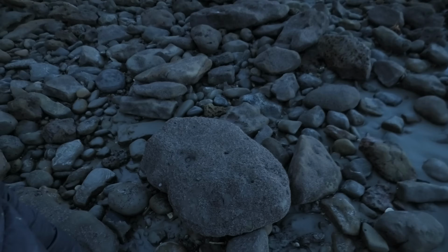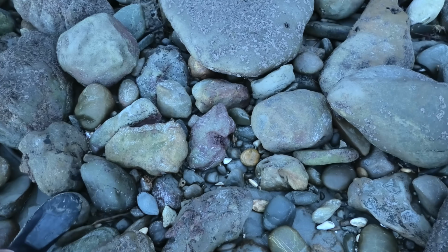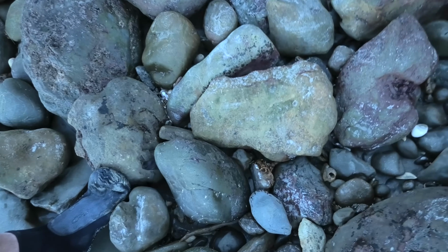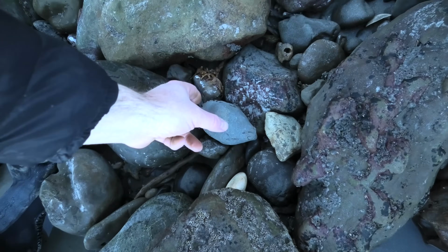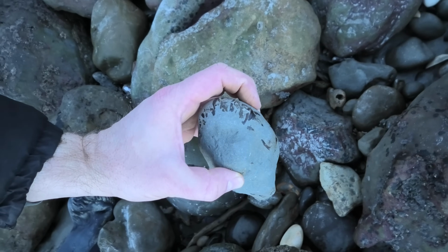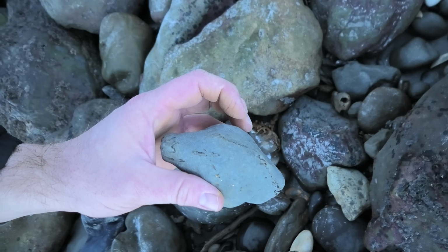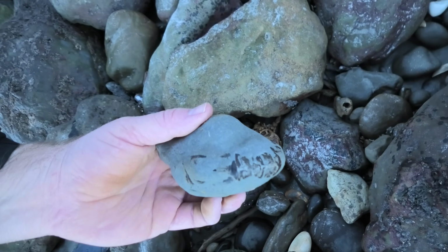There's actually quite a few fossils around. And there's been big tides, big waves. And I think I just found another one. That's so distinctive. That's a crayfish. You can see the tail coming over there, coming around. And then the claws coming out the front here. It's a beautiful crayfish as well.